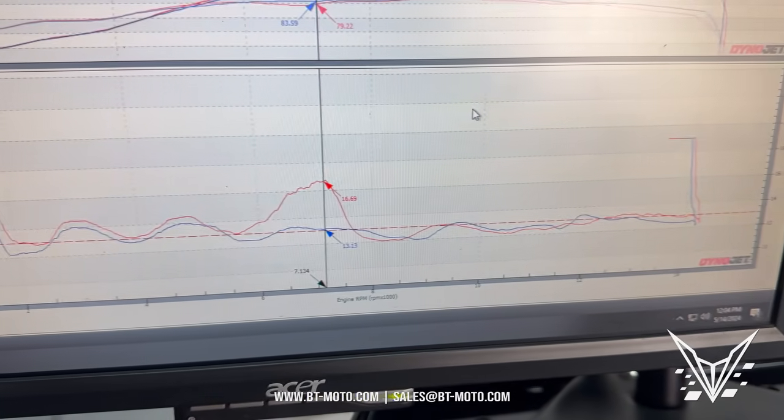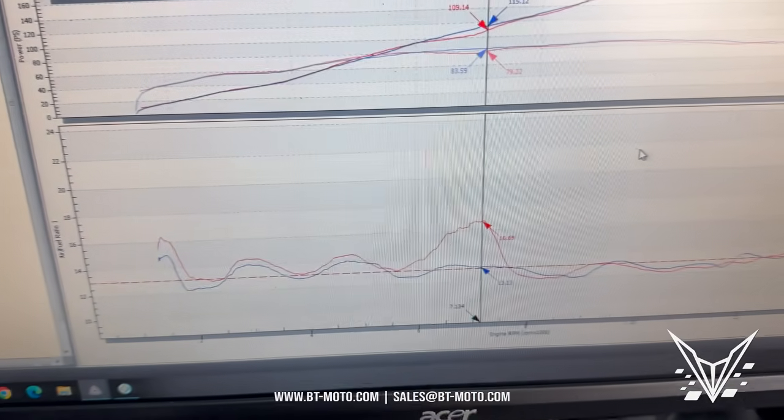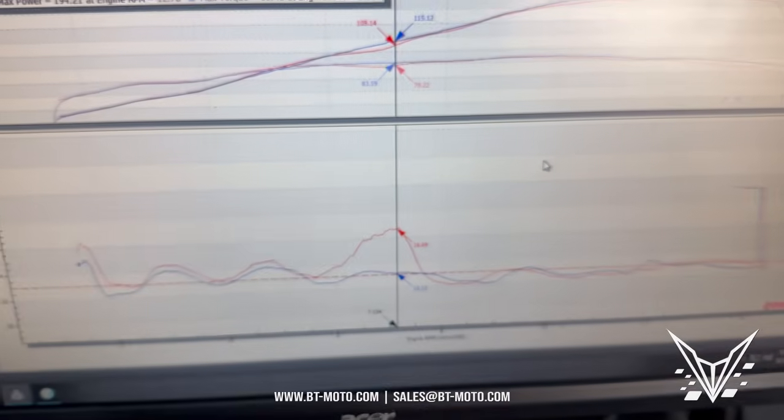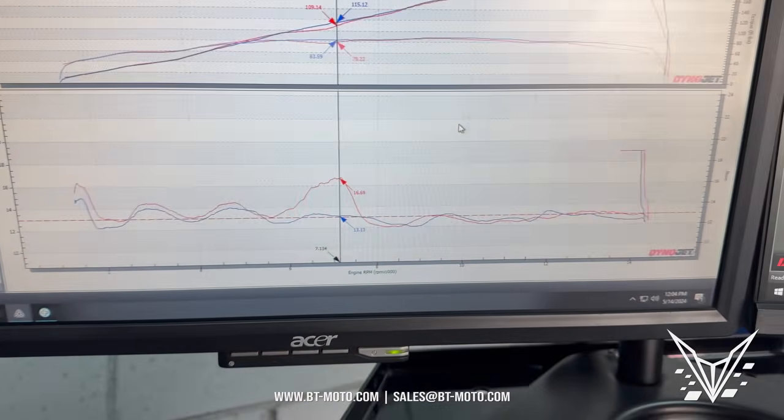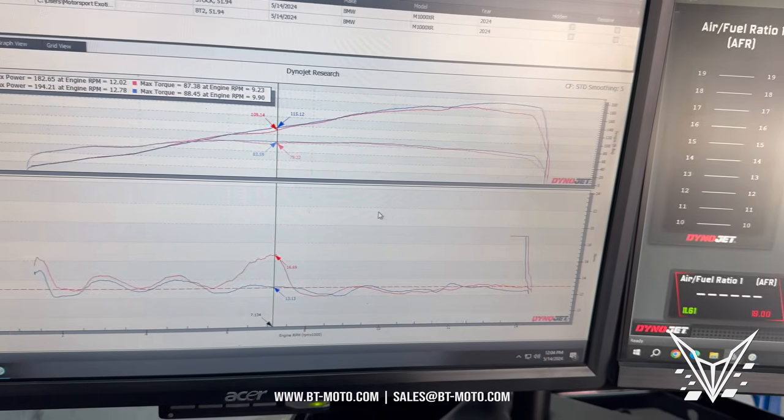Check out that stock versus flashed AFR. Right there in the mid-range, we're seeing it dip a little bit. We're seeing about a 16.69 spike right there. Now, of course, I'm sampling from the exhaust, so it's not exactly accurate, but that's still pretty lean. And you can see our tuning right there, nice and flat across the board.